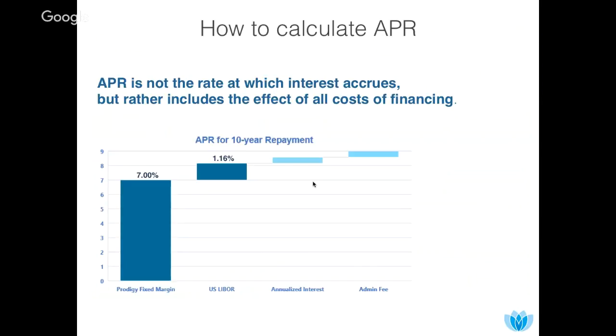So in this example, we have 1.16. You have that fixed margin of 7 plus that 1.16. That's actually going to give you 8.16, and that's the rate at which interest will accrue. That is the rate at which you'll actually see your outstanding loan balance getting interest. So it's 8.16. That is not your APR. That is the interest accrual rate.